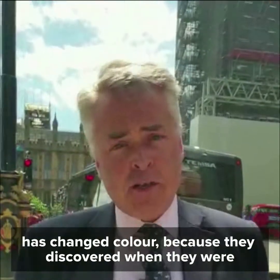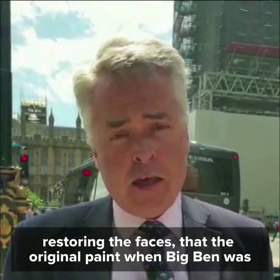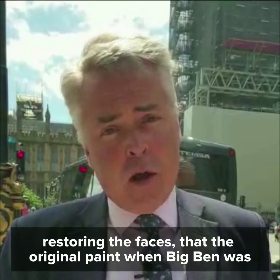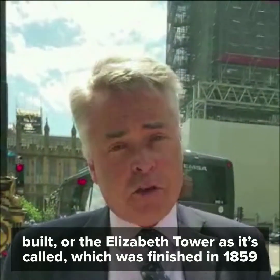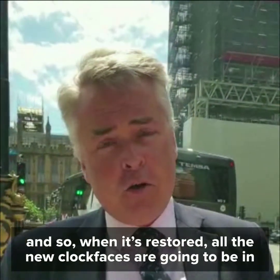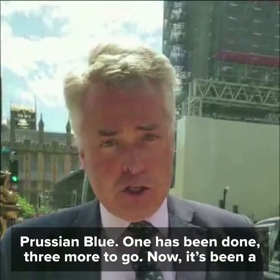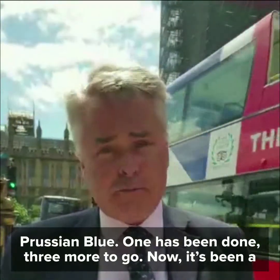But if you look carefully, you'll notice that the one face of Big Ben which is exposed at the moment has changed colour, because they discovered when they were restoring the faces that the original paint, when Big Ben was built, or the Elizabeth Tower as it's called, finished in 1859, was not black but Prussian blue. And so when it's restored, all the new clock faces are going to be in Prussian blue. So one's being done, 3 more to go.